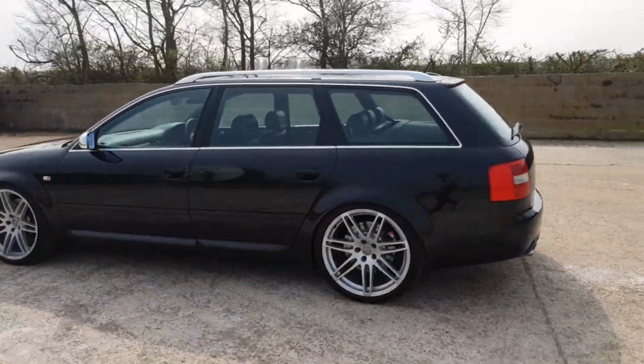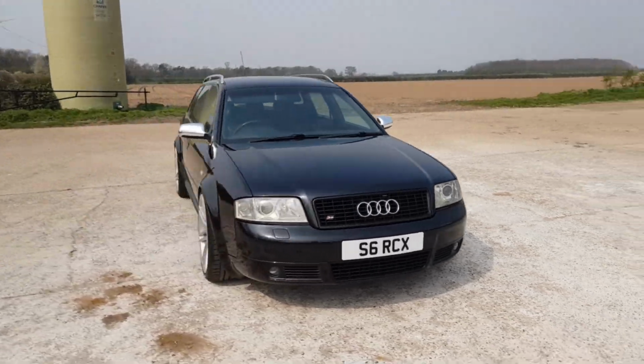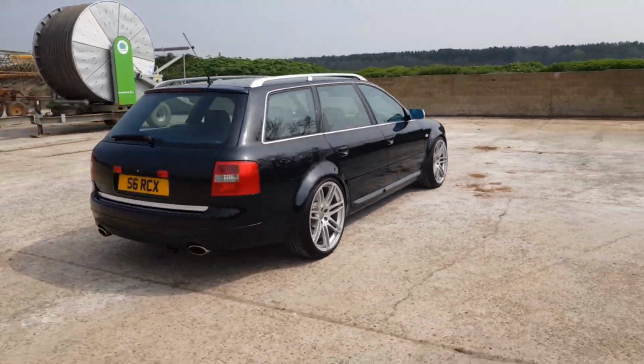Saying that, it is slightly better than my old C5 S6, which is the same engine but without the turbos, so that used the RPM to get the performance. The gearboxes have different ratios, and that would only scoot around at about 11 miles per gallon, and I never got 20 miles per gallon out of it. So I see this as a fuel efficient upgrade.